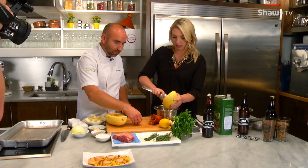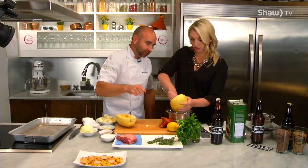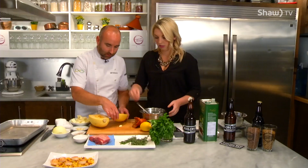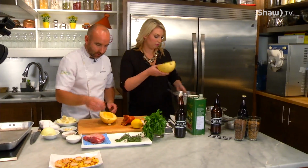Are these like pumpkin seeds? Could you cook these? You could absolutely cook those. You want to be really aggressive with that. Yeah, don't be shy whatsoever. That's perfect. Good. Yeah, just like that. Excellent. Awesome. So let's take this cavity here, and you know what? It's quite a lot of squash. We'll scoot that off to the side as well. Okay. Thanks so very much.